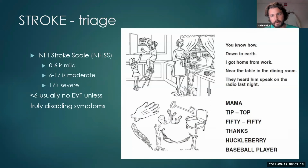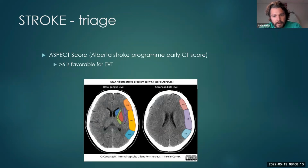In the ER, the patients are assessed by some member of the neurology team, and they assign an NIH stroke scale score. It's basically a full neurological exam, and they use this form here on the right, having the patients describe what's going on in the pictures, name objects in the pictures, read sentences that are on the form. Less than 6 is pretty mild. A mild stroke would usually be something like some facial droop and maybe arm drift. If those are the only symptoms, then we generally don't want to assume the risk of taking them for a thrombectomy. 6 to 17 is going to be moderate disability, and over 17 is usually a non-survivable stroke. So anything over 6 is something we consider for intervention.